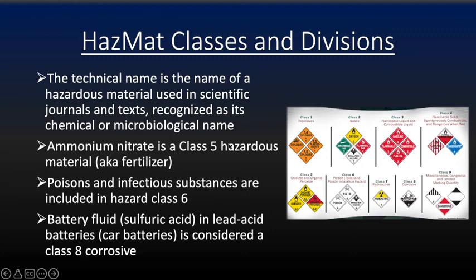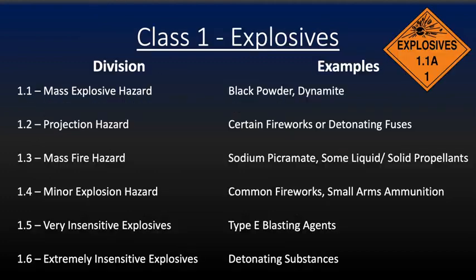Next, poisons and infectious substances are included in hazard class 6. Battery acid, sulfuric acid, and lead acid batteries, car batteries, are considered a class 8 corrosive. Very common, a lot of batteries get transported all over the place. Batteries have a life expectancy, and batteries are really common. You see corrosive quite often in dry van trailers transporting across the United States. So let's dive into these classes.